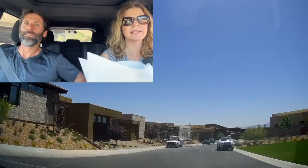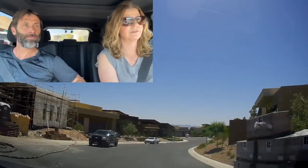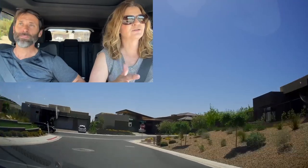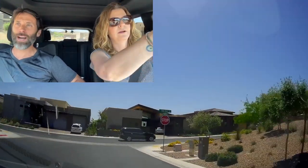So this one had 63 single family homes, or single story homes, that ranged in size between 3,624 square feet to 4,164 square feet, 3 to 4 bedrooms, 3.5 to 4.5 bathrooms, and again, all three car garages. Could you imagine a single story home being over 4,000? Look at that one. Wow.